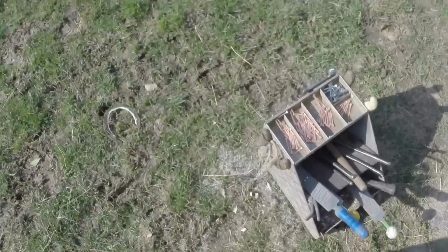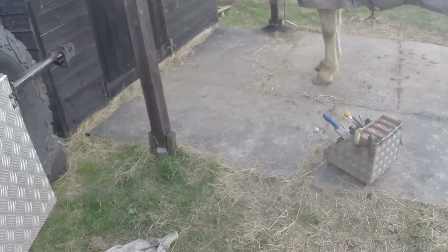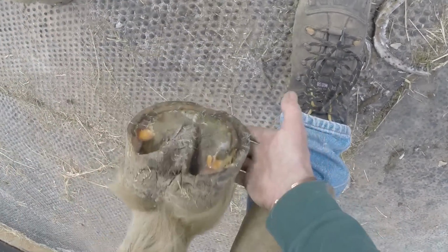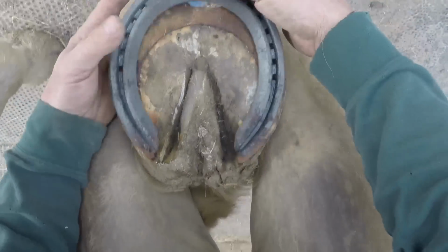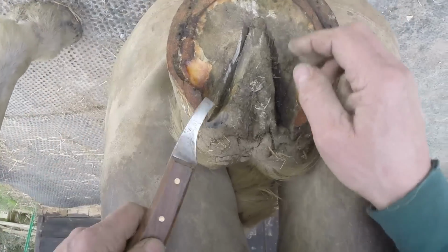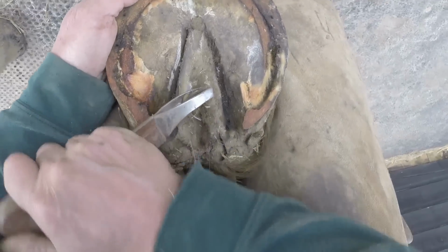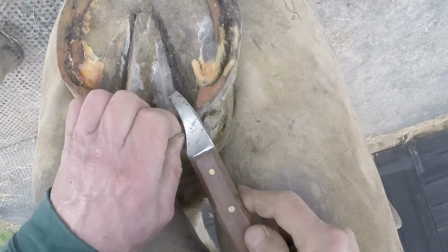That's it, tight. Alright, get the next two. One's this side. I've trimmed a bit out of the video. I've already taken the old shoes off and fitted these, just so I don't bore you to death. Just tidy the frog up a little bit more there, so we don't cause a stone trap, which is basically when the frog and the shoe overlap and you get a bit of a pocket where the stones can lurk.